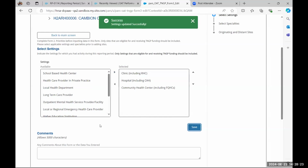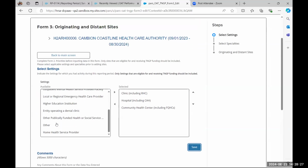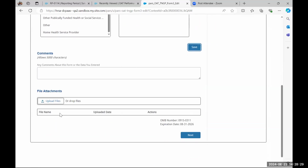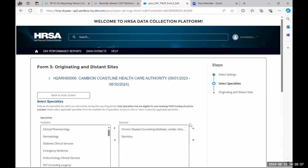And this is a new form, so we'd have to put in new comments and new file attachments in this form if we had any comments or file attachments. And then we click the next button. And that brings us to where you can select your specialties.